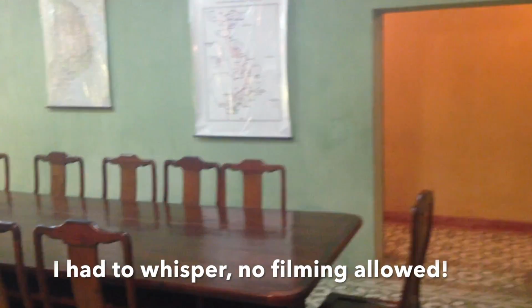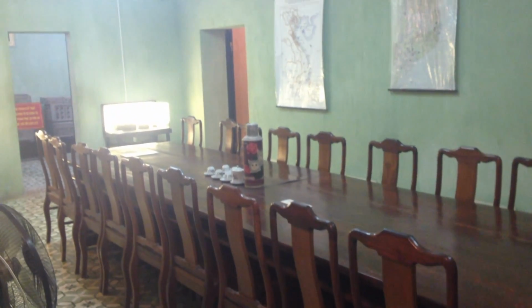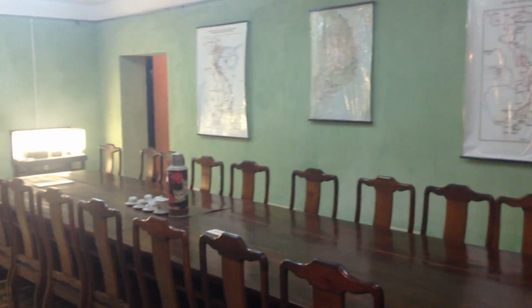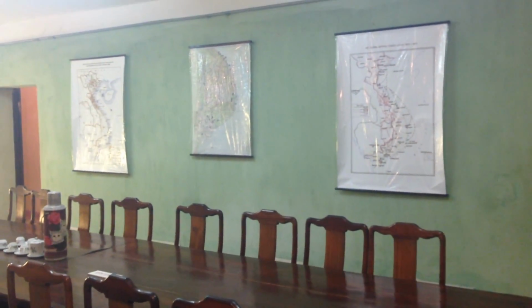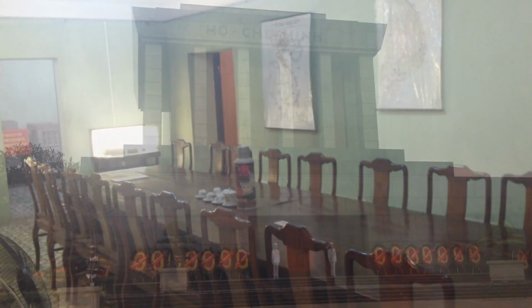So it was from here that the government conducted its operations. So if we come back inside the bunker, we'll just walk down here. It's very atmospheric. Then here is the main room, the meeting room, where they would have had all their tactical discussions, and you can see all the maps, etc., on the wall. So yeah, pretty cool that this is still here.